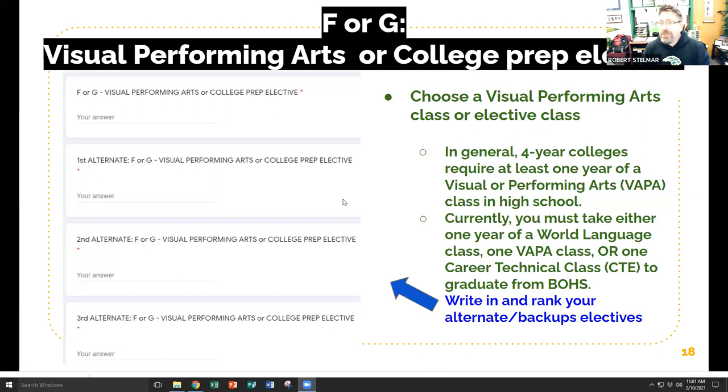In years past, we had you do your courses in course requests in AERIES, and we're not doing that this year. And on that platform, there was the ability to put in an alternate. There is no ability to put in an alternate in your academic plan, which we're going to cover shortly. So we want you to put your alternates here, and we want you to rank them so we know which ones are most important to you in case you don't get your first choice or your second choice. So visual and performing arts or college prep elective in line one. And then after that, three alternates, please rank them.